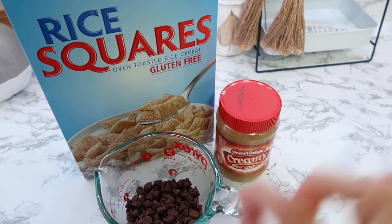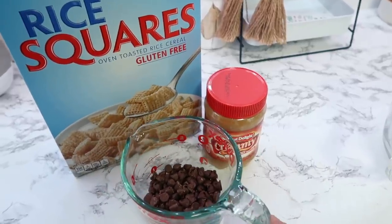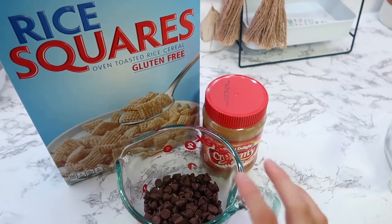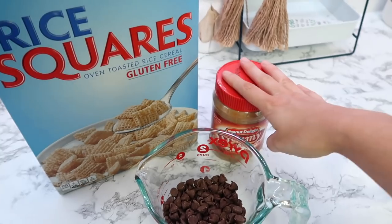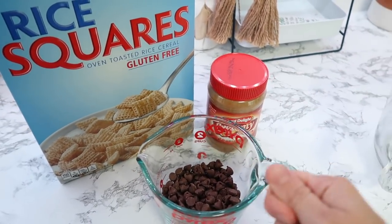This is going to be a sweet snack, and it's often something that we make around Christmas time or in the winter time, but it's called Muddy Buddies or Puppy Chow. It's the same thing. So basically I have a cup of chocolate chips here. I'm gonna mix in a cup of peanut butter, pop it in the microwave, and get it all melted together.